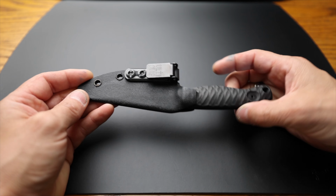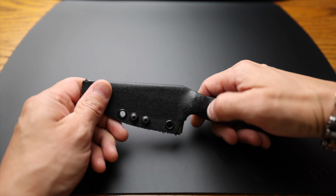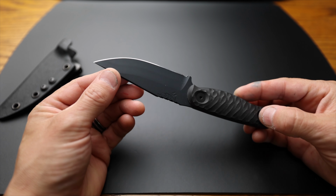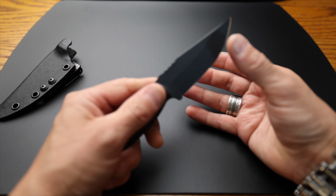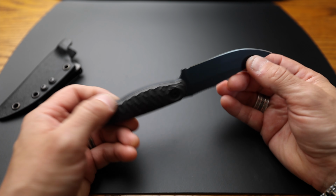It has an Ultra Clip 3 on it. It's got a really nice sheath. I tell you what, let's just pull this thing out and I'll show you what it is. I love, love, love this knife. This is a Half Face Blades Featherlight. I think that's what they're called. It's S35VN blade steel.